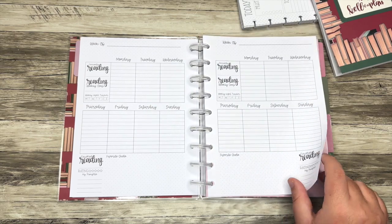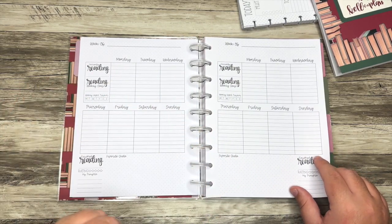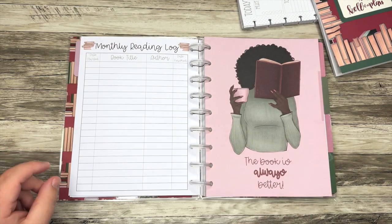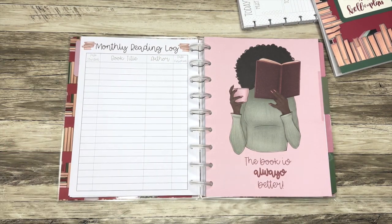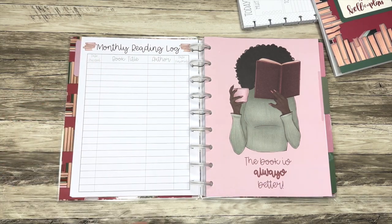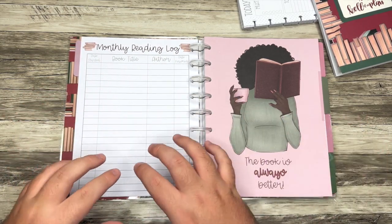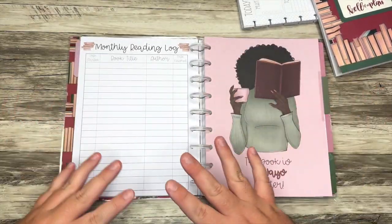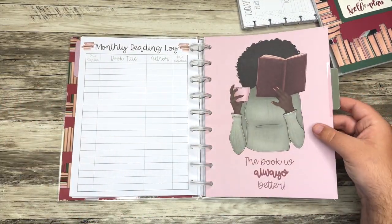Lots of different options. And there are 6 weeks' worth, because in an undated planner, some months have up to 6 weeks. Then the monthly reading log: date started, book title, author, and then date finished. So lots of places to track what you're reading, and I think you could change it up and decide how you want to track that for yourself.